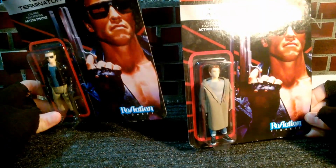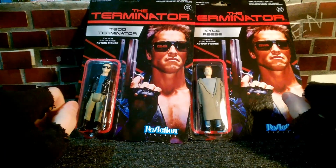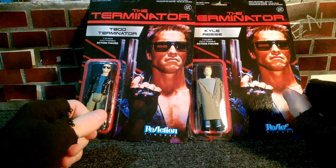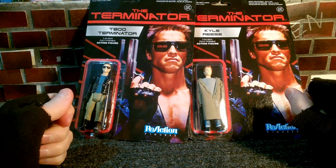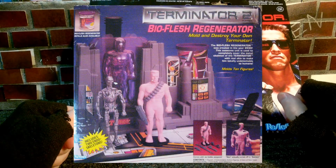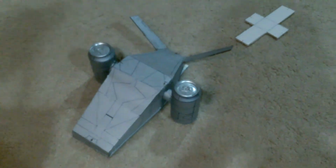Alright, I'm going to take them out of the package now and see what they look like. But also, if you're a big Terminator fan, I do have 2 other videos on my YouTube channel if you want to check them out. One is of the Terminator 2 Kenner Bio Flesh Regeneration Lab, and the other one is the homemade Hunter Killer that I made out of cardboard. So check them out if you're a Terminator fan, you'll probably like them.